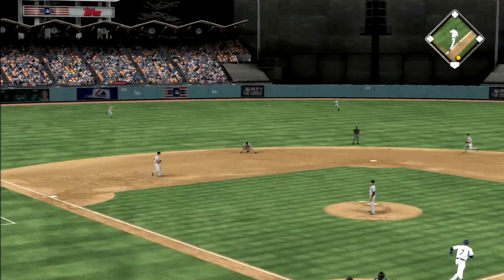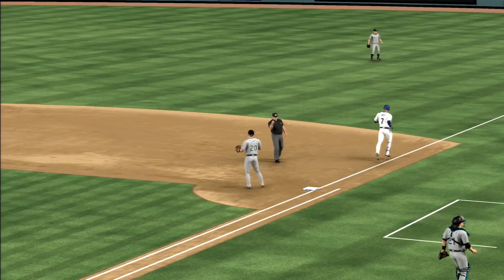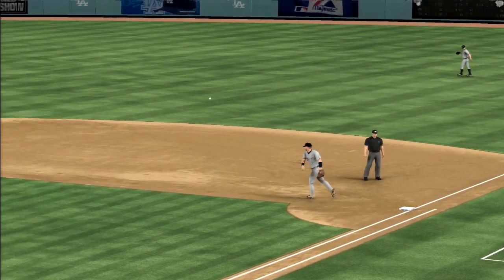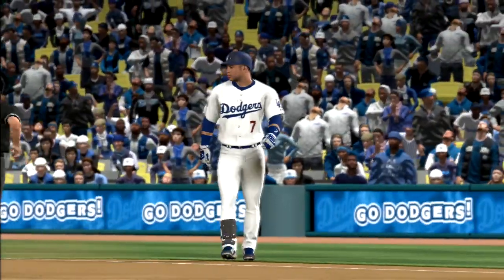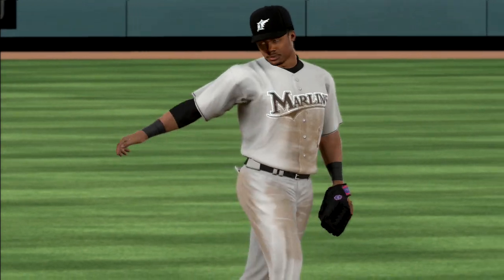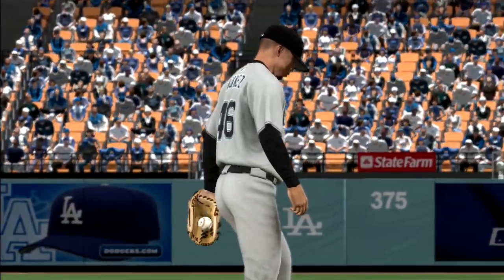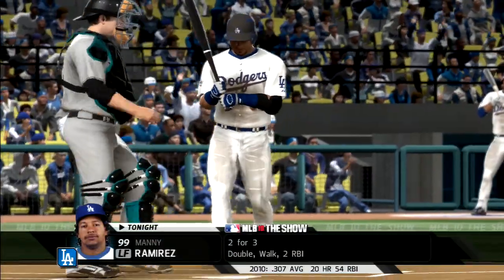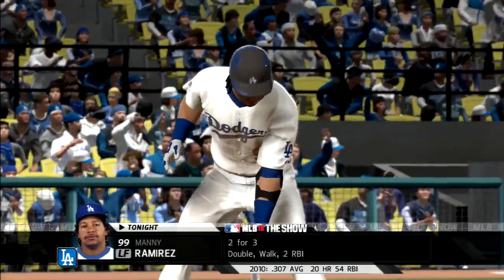And a fastball is hit on the ground towards short. There to take it is Ramirez, on to first as Loney is set down here. 2 away now. Manny Ramirez will get another shot now, 2 for 3 in the game.